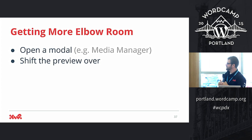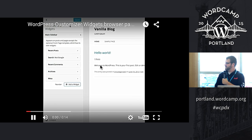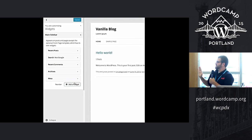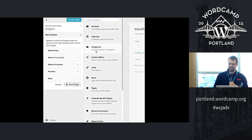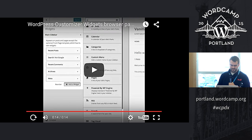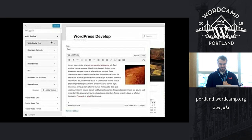And another solution to get more elbow room in the customizer is to shift over the preview. So with widgets and with the menus in the customizer, we have this pane that slides out. So we have some more room to work with to select something. This is not as baked into core to implement on your own, but you can do it. And you can also expand controls over the preview. This is in core.